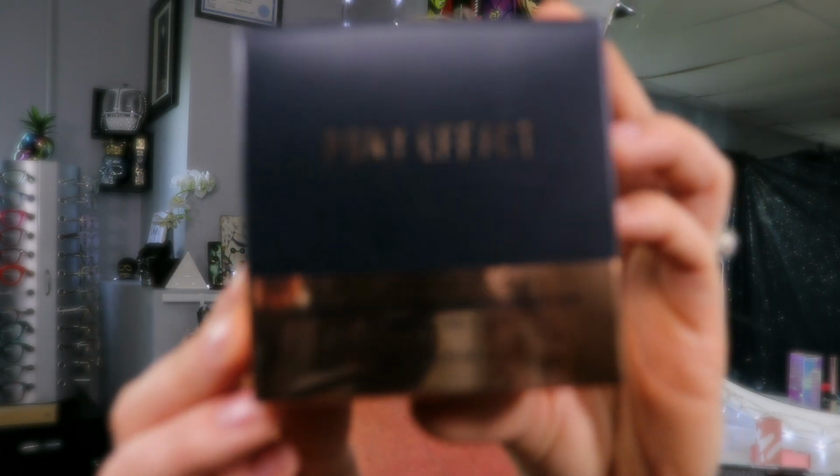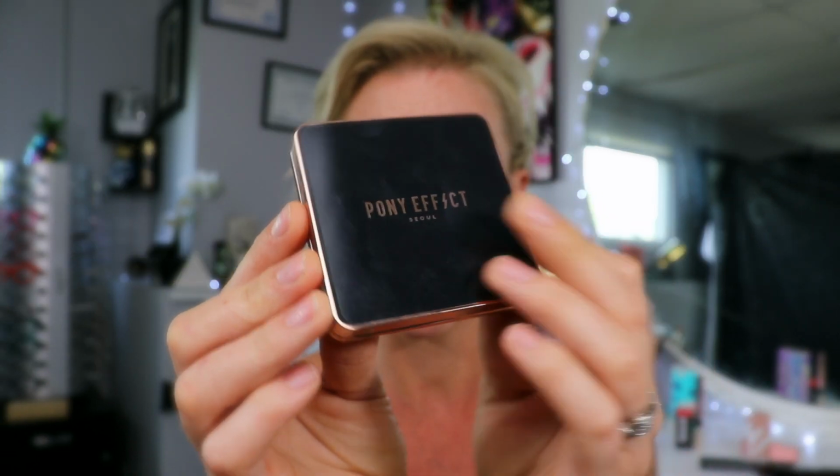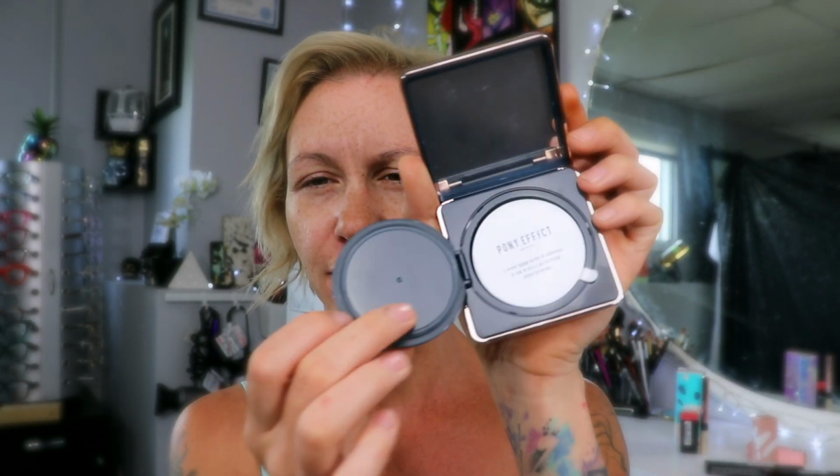So that is awesome. I love that it has the SPF in it, and I really do like a good cushion foundation. It comes with a refillable. The packaging is really nice. It's a sleek black. It says Pony Effect in it and kind of like a rose gold almost. Open it up. You do get a good size mirror. You get this little pad, which I'm not going to use. And then you flip that open.